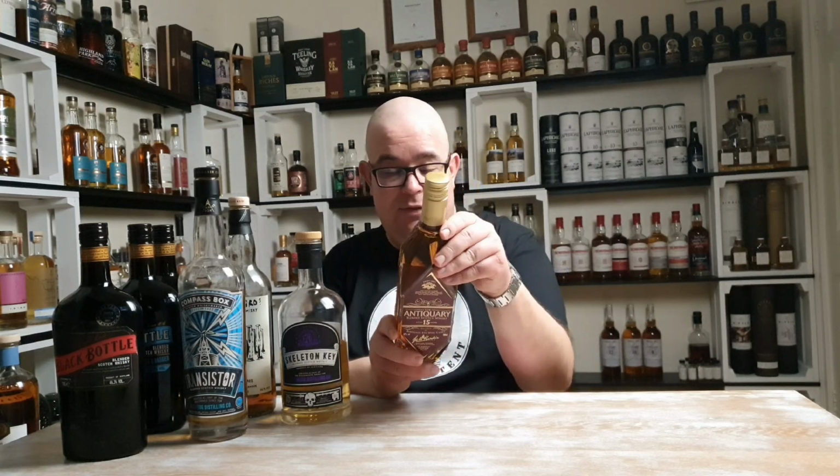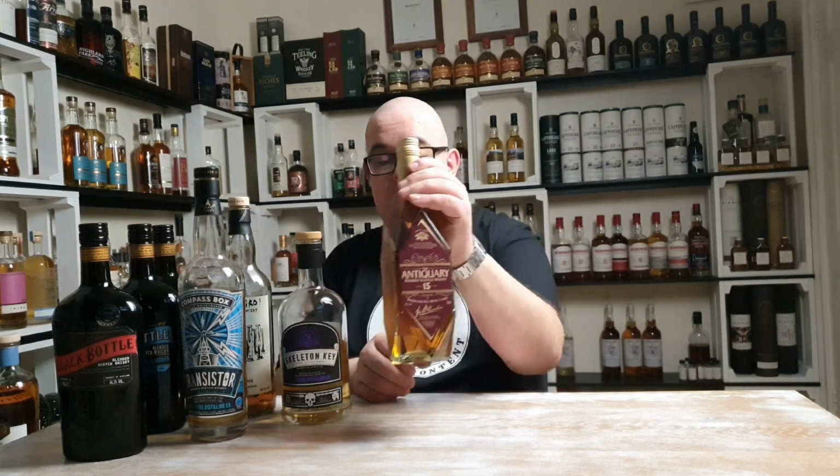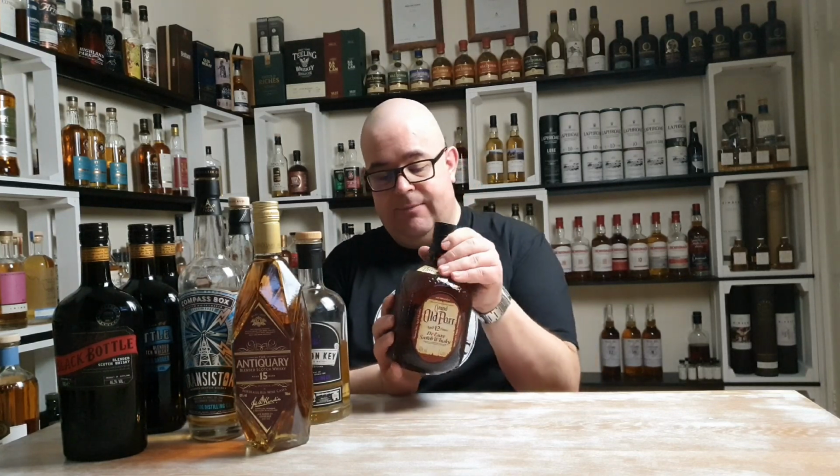Another one, Antiquary, 15 years old, Bordeaux red wine casks, 43% ABV. I haven't opened this one yet, but it sounds quite interesting. I will do this at some point. Another one, Grand Old Parr, aged 12 years, 43%. Nice little bulky bottle. I do love this bottle.